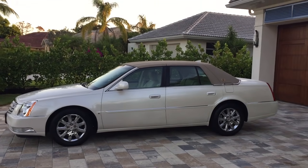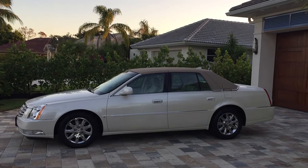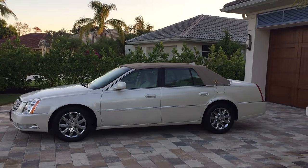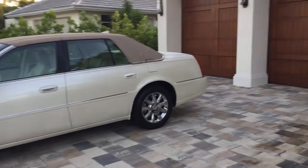And it's good enough for George W. Bush. It's what he used during his second term in office. So the DTS became the presidential limousine, and looked quite posh and stately. Anyway, let's start inside the trunk.